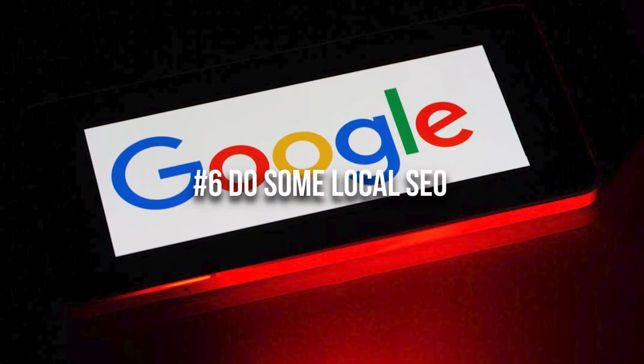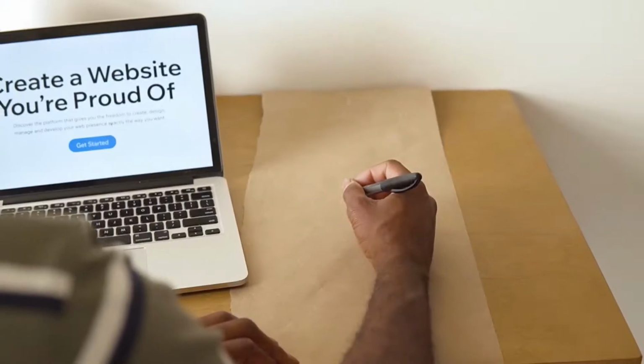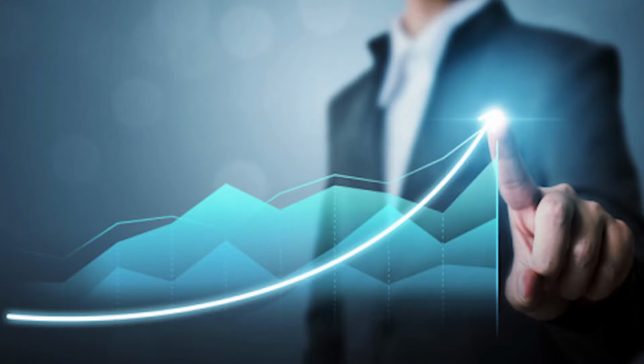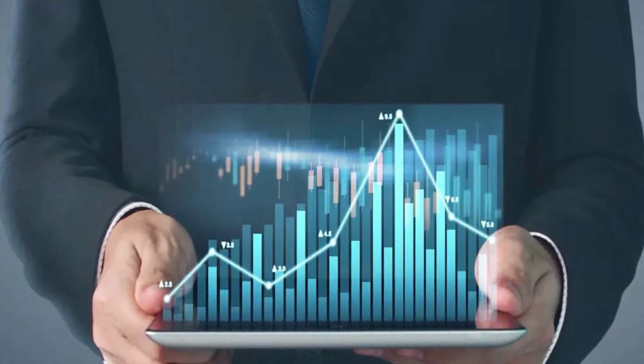Number 6. Do some local SEO. The best thing about Google's algorithm is that it's built to deliver the most accurate, high-quality, and relevant results for each given search query. Because it's not necessary to pay to play, the playing field is leveled, allowing small enterprises to compete with giant corporations for page-one real estate. Local SEO is free, but it can take some time, so start now and keep working. The benefits over time can be huge.